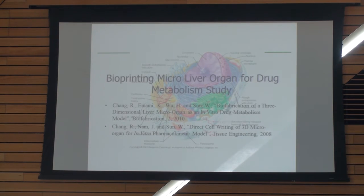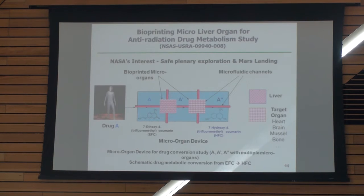We used this technology to work with NASA from 2005 to 2010 on what we call drug metabolism study. NASA was interested for the Mars landing. Astronauts take medicine every day, anti-radiation drugs, and NASA is worried because the drug is good for the liver but passes through the liver, where it is metabolized, in other words converted from EFC to HFC. How does that impact the secondary organs in a zero gravity environment? That is what is interesting.